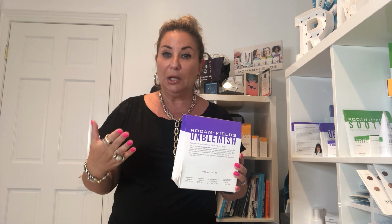Now, what makes Unblemished what it is, it's sulfur based. So you have the wash, which is sulfur based. The sulfur kills the bacteria before it starts, and it attacks where the acne, where the bacteria is. The sulfur goes straight to that, and that's what really helps it get under control. We can't say we can cure acne, because acne is not curable, but we can get your skin looking as best as possible. Then you have the toner, which is acid-based.